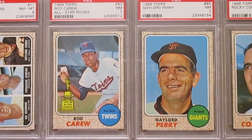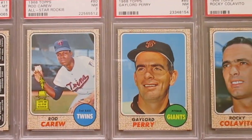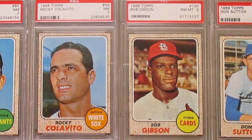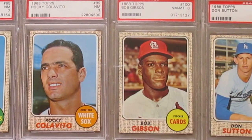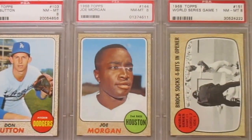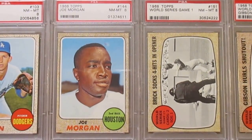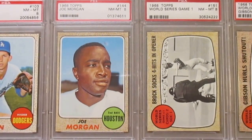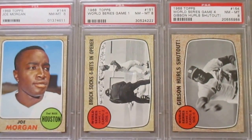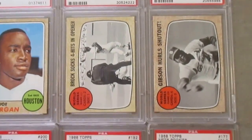And then there's a lot of nice cards here. The Rod Carew second year card, Gaylord Perry, Rocky Colavito, and a Bob Gibson. I got quite a few of these in an 8. Don Sutton in an 8. Couple more 8s, Joe Morgan. They did a World Series rendition again. Has a lot of good imagery. I love this card of Gibson pitching, hurling a shutout. Great action shot of him, both of those. Him and that Lou Brock in an 8.